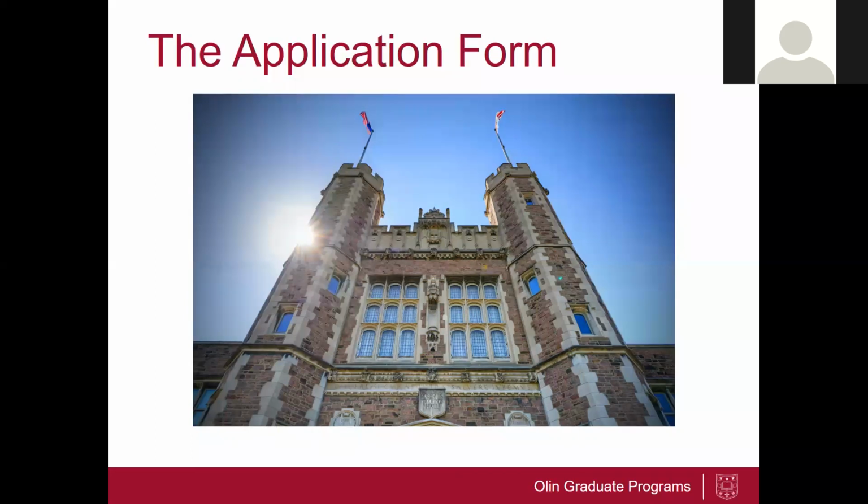Also, something to pay attention to is, while we say the deadline is February 1st, start this application and walk through it well in advance of February 1st, not the night before. We want to make sure that you don't experience any difficulties or technical problems that you need to have addressed before the deadline.